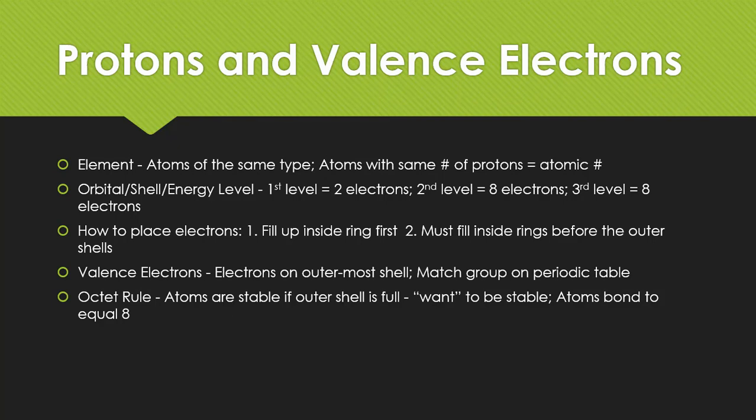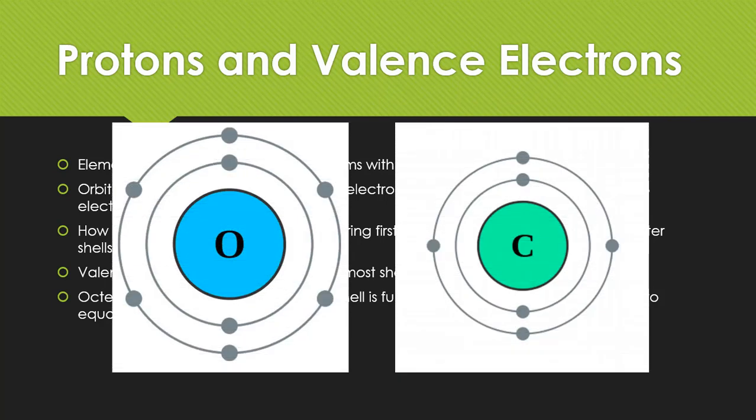Atoms will end up bonding to each other until the outside ring has 8 electrons, whether they're sharing electrons or stealing electrons. So here I have a Bohr diagram of an oxygen atom and a carbon atom. Looking at the oxygen atom, we have 2 electrons on the inside shell, and then we have these 6 on the outside. Since those are the outside, the valence electron number for oxygen is 6. Carbon has 6 total electrons, which means 2 are on the inside shell, 4 are on the outside shell. The valence electron number for carbon is 4.